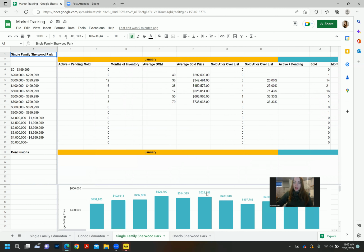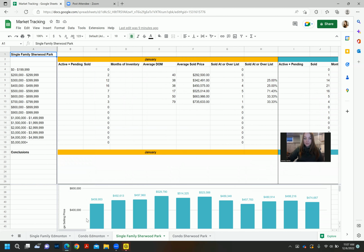So let's take a look again. Look at this chart. So we were at January here, and then the price got higher and higher and higher during the spring. So if you can do it now, then you could potentially avoid the spring market. Nobody knows what's going to happen. Nobody has a crystal ball.